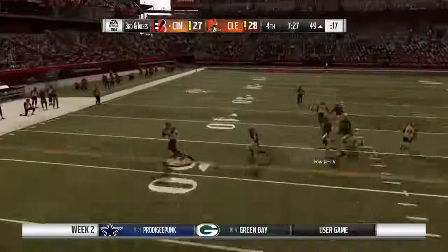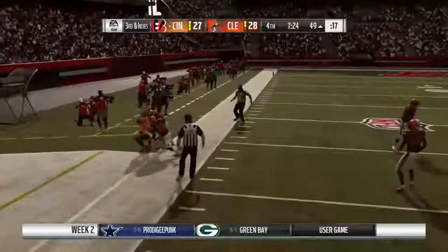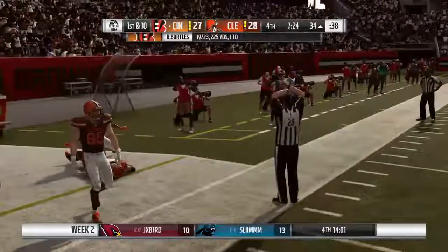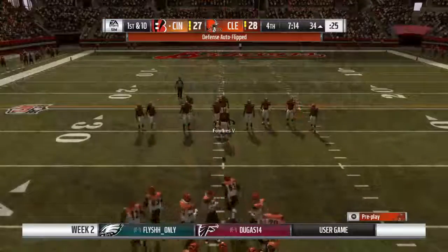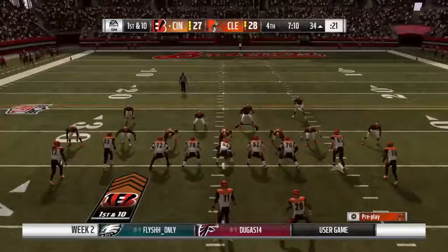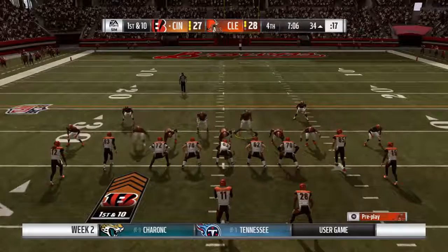Bortles going to try and throw on 3rd down. To the left side here for Eifert. The Bengals on a roll now. It's another 1st down. I like how they work the tight end on a nice little under route there. And if you're going to give him that much space, he's not even going to catch the football. He's going to run away from you a little bit, and that's exactly what he just did there, picking up extra yardage.